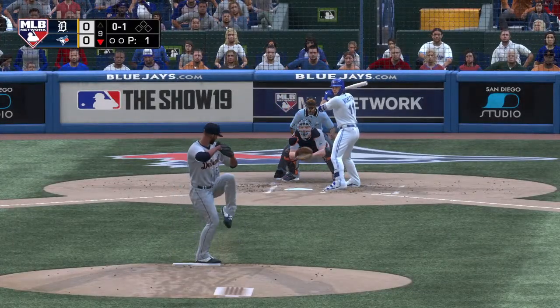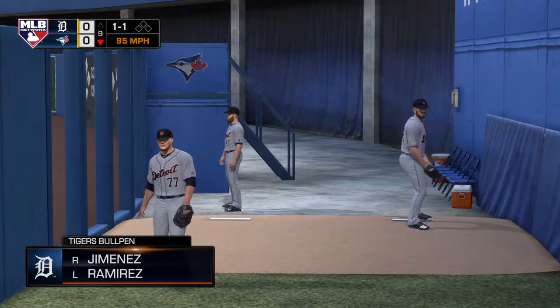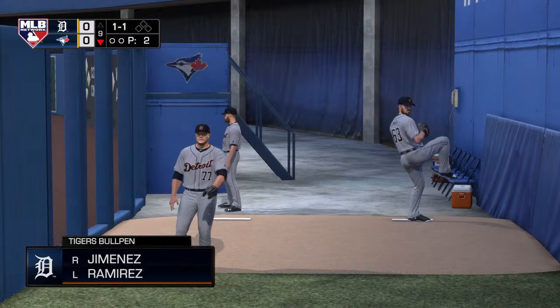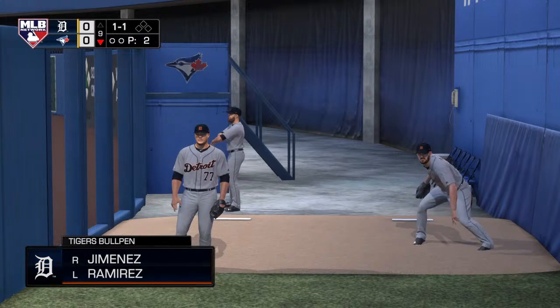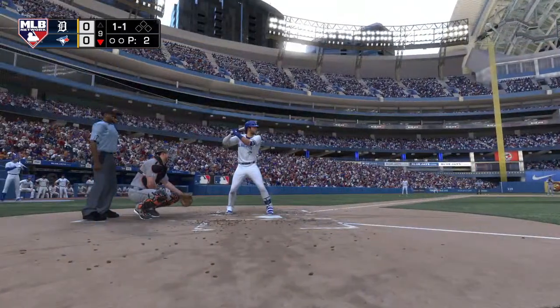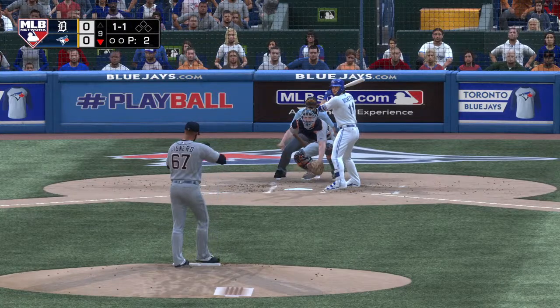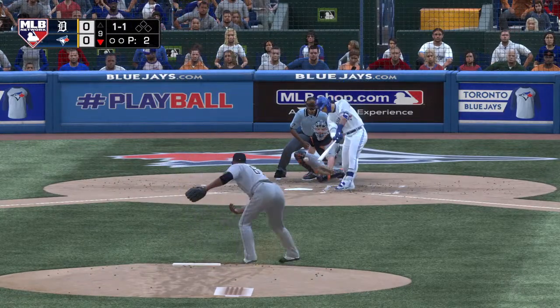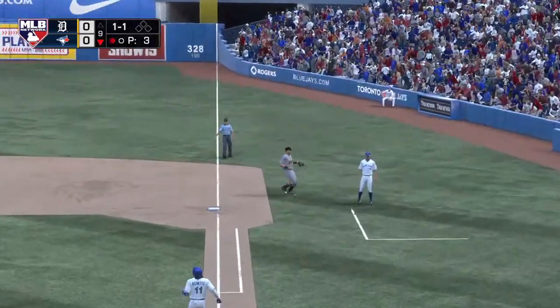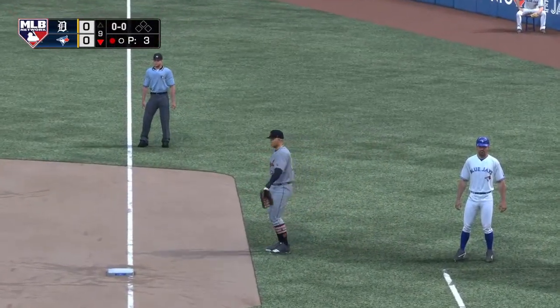Into the windup. Here comes the 0-1. Not close with that one. It's way above the strike zone. Now action in the bullpen as their closer starts to get loose out there. The 1-1. Now a swing and a weak little line drive over to first. But right to Cabrera, and that's the first out.